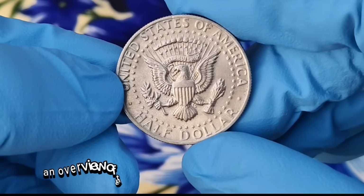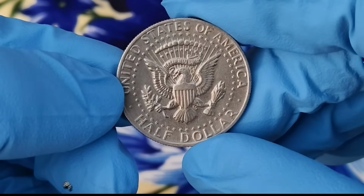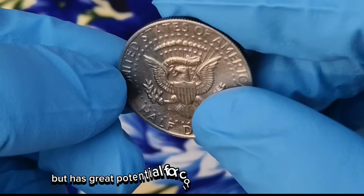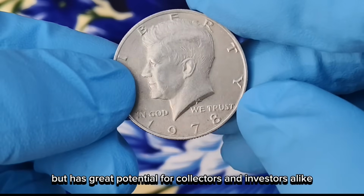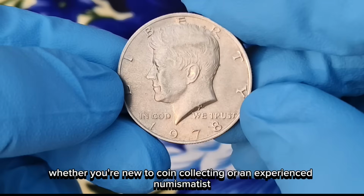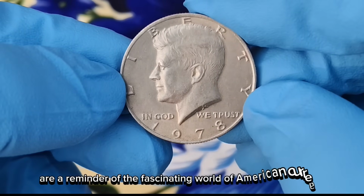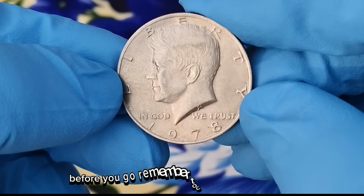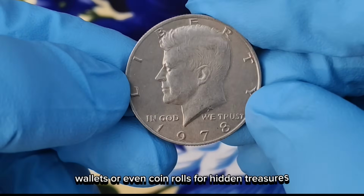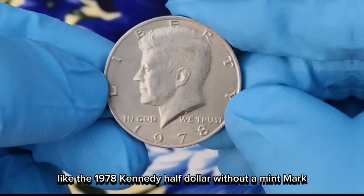An overview of the 1978 Kennedy half-dollar without a mint mark, a rare coin that's still undervalued in some markets but has great potential for collectors and investors alike. Whether you're new to coin collecting or an experienced numismatist, coins like this one are a reminder of the fascinating world of American currency. Before you go, remember to check your coin jars, wallets, or even coin rolls for hidden treasures like the 1978 Kennedy half-dollar without a mint mark.